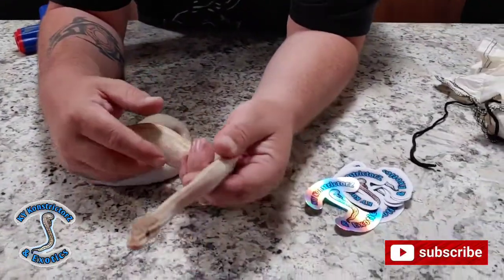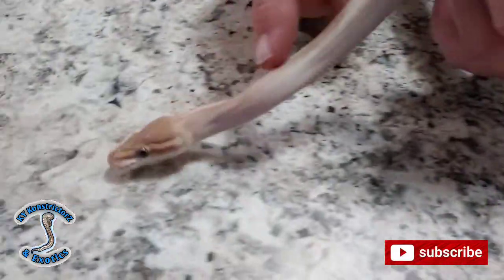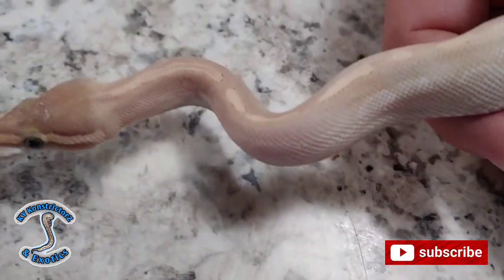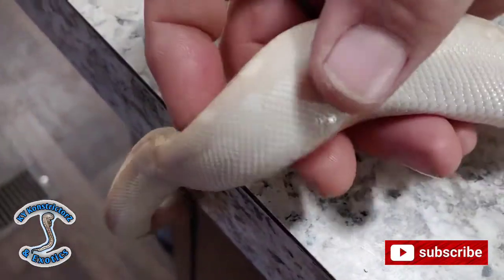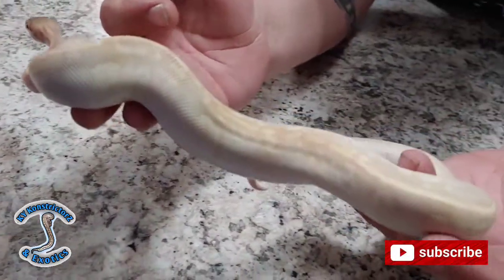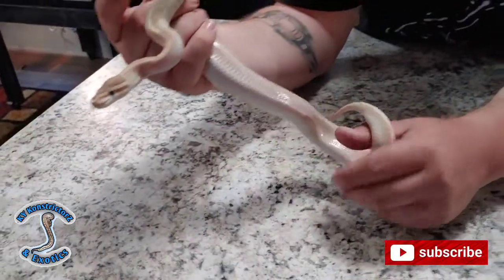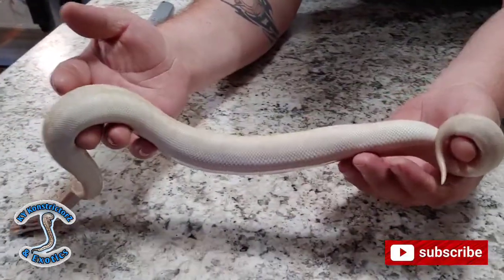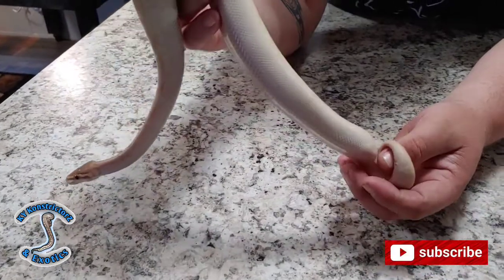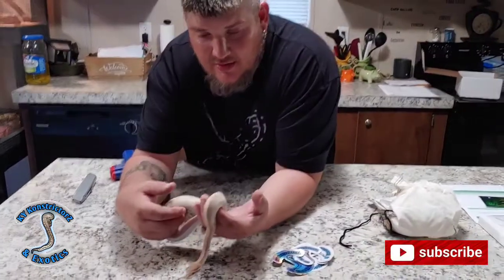But right here is a key sign of a nanny. See behind that head how it has that neck stripe? Just about every nanny will have that neck stripe. And a lot of them will actually get a lot of bubbles in that neck stripe. Not sure if the Mojave or Special is playing effects on that or not. But as you can see, a nice pink belly because she's probably getting ready to go in shed. Glad she's not in shed while she shipped. But nonetheless, she's a beautiful animal. And man, do I have some plans for her.